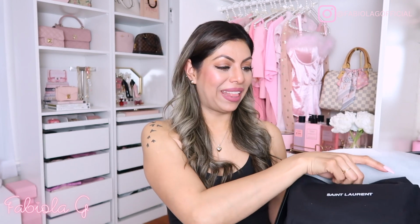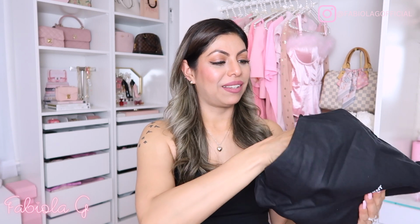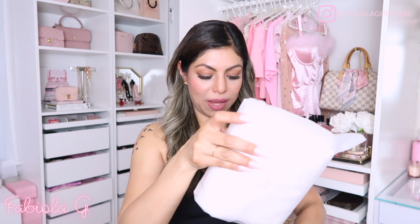This is so pretty. Like, I am so excited. Wow, the dust bag is beautiful. It is so soft. Absolutely gorgeous. I always look at the details of the dust bags and the actual boxes. So this is what it looks like. Can you guess what bag I got? So it comes inside this little plastic bag.